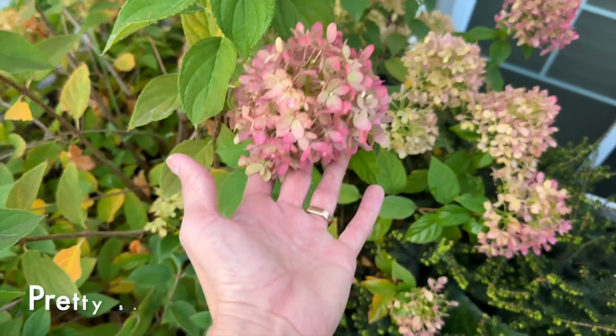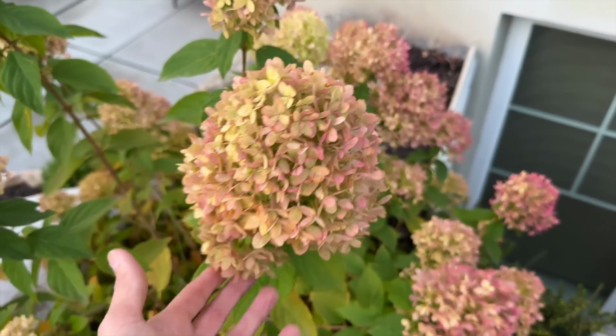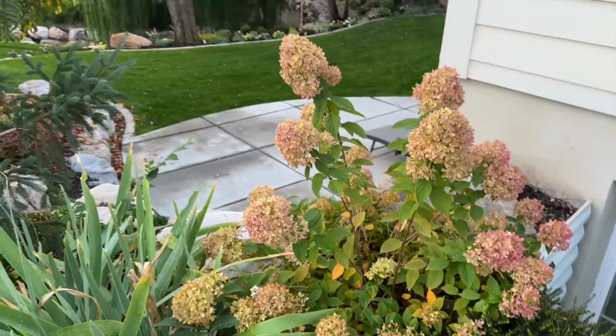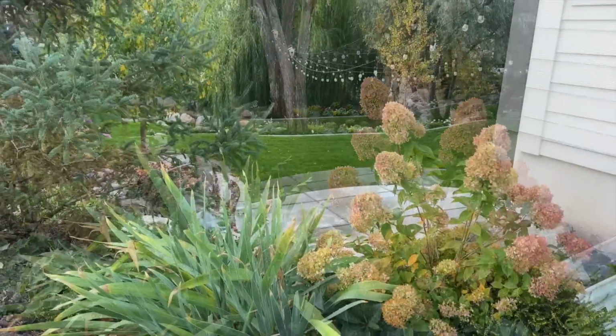This is a tidbit. Oh my goodness, so beautiful. I don't have the heart to cut them. I want it to get a little bigger and then maybe I'll cut some and bring it inside. But I love the look that they give just out here in the garden.